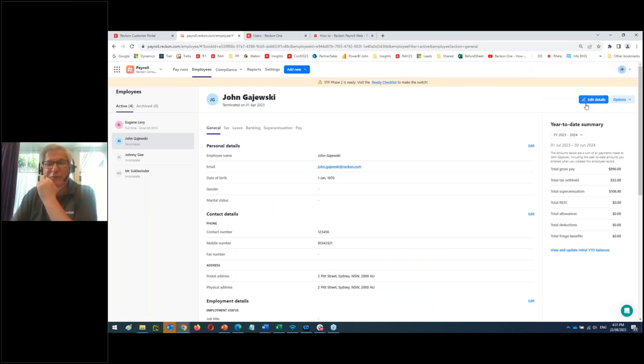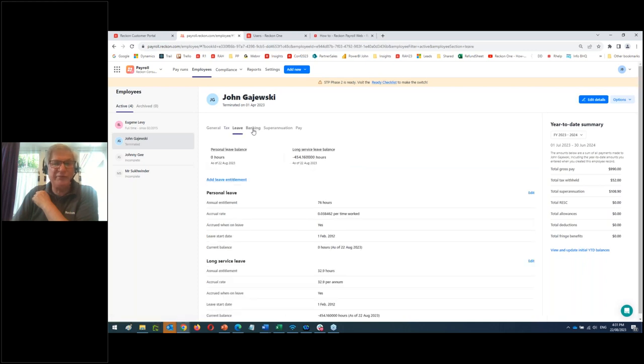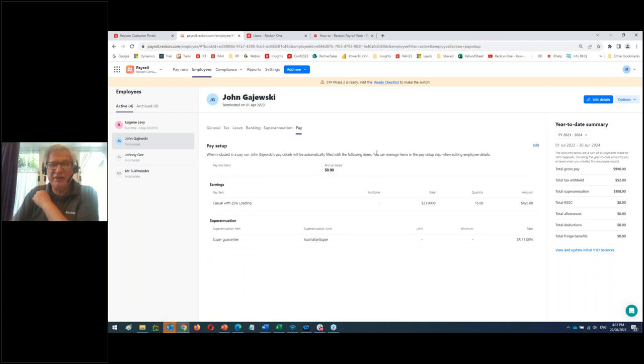We went through the full setup here. If you're only doing a section, you'll see these edit buttons on each section, so that just allows you to do that section. It's very easy to jump in and make any changes necessary to your employees. And we've got all the normal tabs around leave and our pays that we're familiar with, all on these submenu items. So very easy to go through.